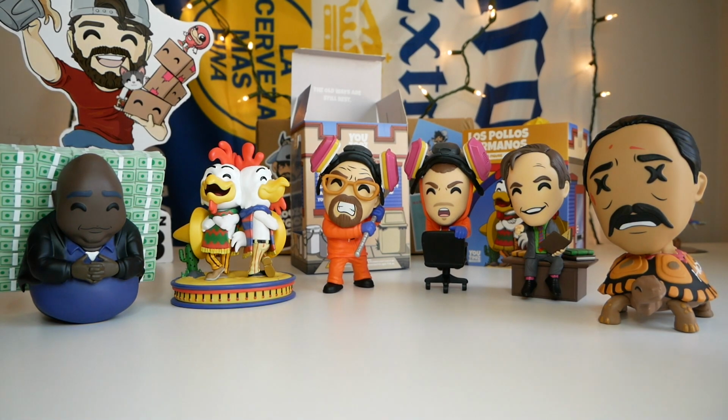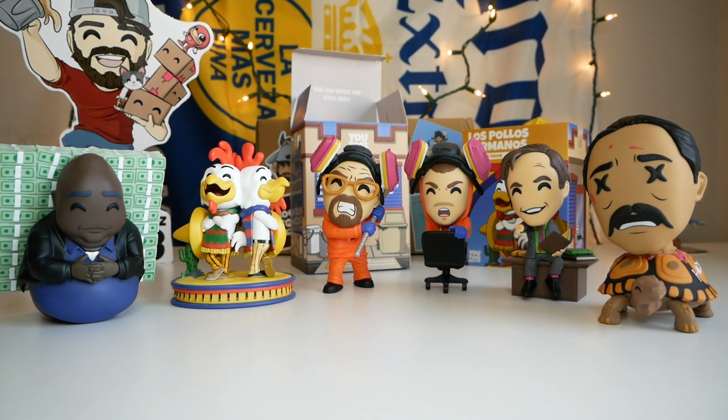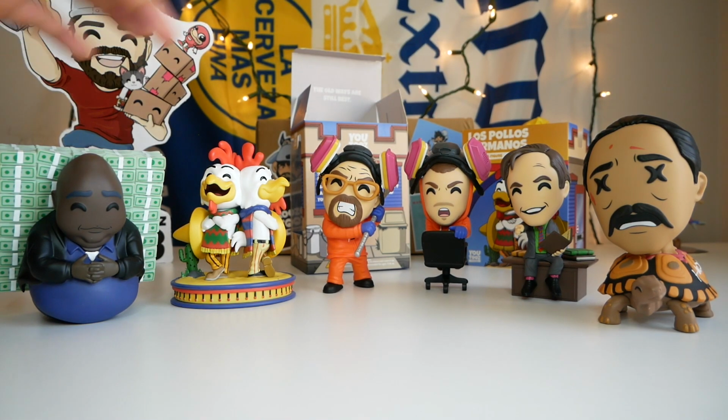Let me know down in the comments which one out of these 6 figures is your favorite. If I were to rank them right now, I'd probably say this one is number 1. Then I'd probably go Jesse number 2, Walt number 3, Saul, and then probably Hill and Tortuga as the last one, just because it's such a small part of the entire show. But I gotta say, my favorite thing out of the entire collection is the fact that they matched the Walt and Jesse figures together with the same episode reference. I think that's pretty cool.